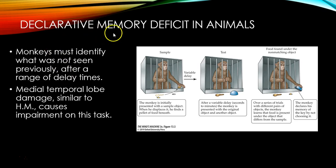You can see a similar situation with monkeys. We can do a non-matching to sample test where the monkey is shown a sample object. And when he displaces it, he gets a pellet of food beneath it. Okay, there's a key. Good job. And then after a delay, the monkey is presented with the original object and another object. And the monkey has to then pick up the object that he was not shown at first. So even though he can't speak, in a way he's declaring that he remembers the key because he knows he's got to pick up the other object. So this is a way to test declarative memory in an animal that can't actually speak. And what we find again is medial temporal lobe damage, similar to HM, causes impairment on this declarative memory task.